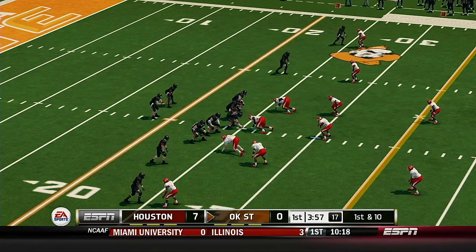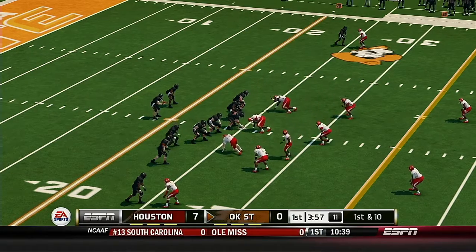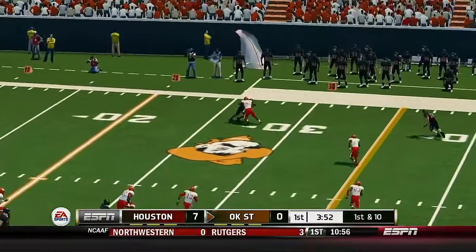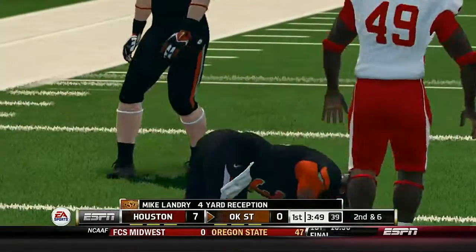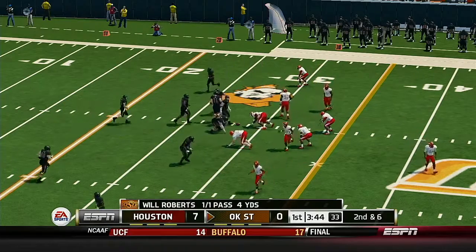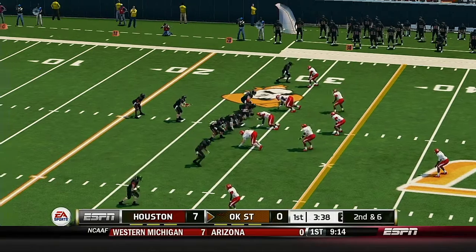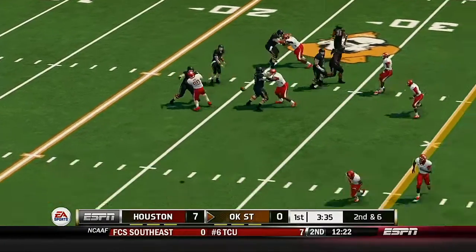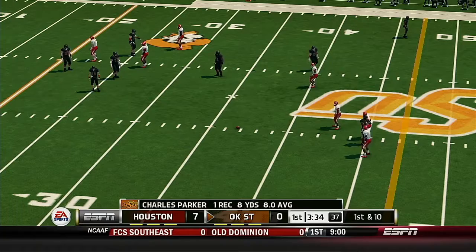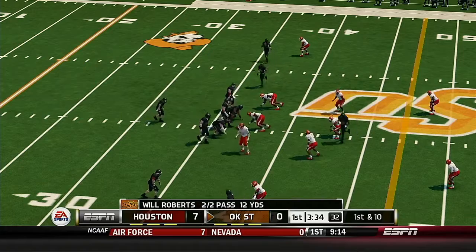Three down. Here we go. Dumps it out left to the running back, and down he goes at the 28. Catch, first down, and he's knocked out. Man, did he ever sell the run? The defense took the bait, and that hesitation was enough to give the receiver room to make the catch.